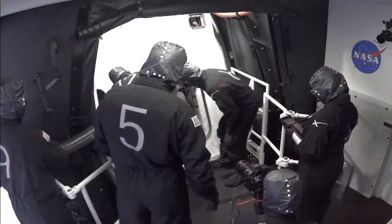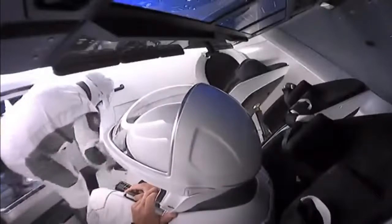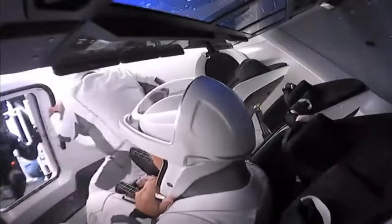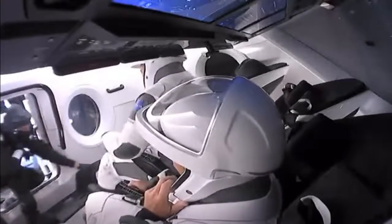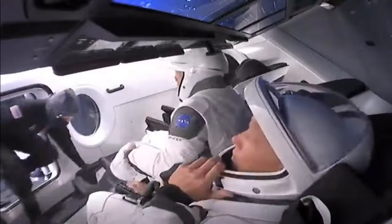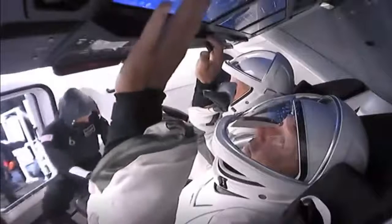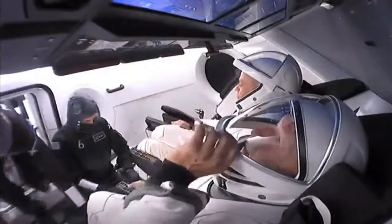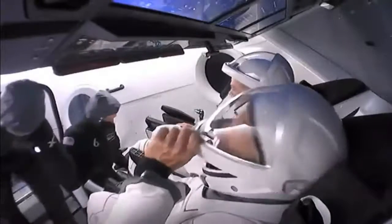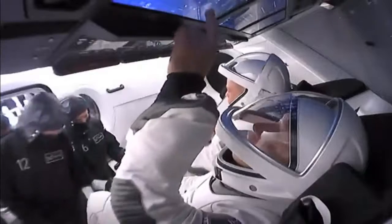And as they climb into Dragon, they will buckle themselves in and attach their umbilicals to their suits. And as you can see, the suit techs are there to help them get buckled and settled into those seats. And as we mentioned earlier in the broadcast, the suit's primary function is to protect the crew in the event of a cabin depressurization. So the suits help keep them cool as well as delivers nitrox in case there is a suit depressurization.